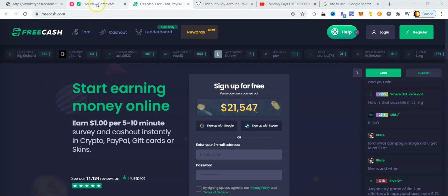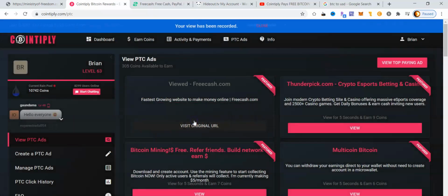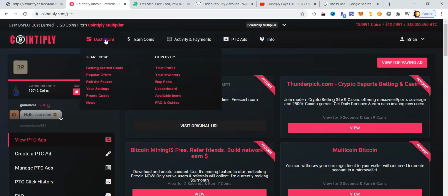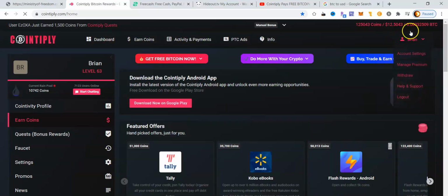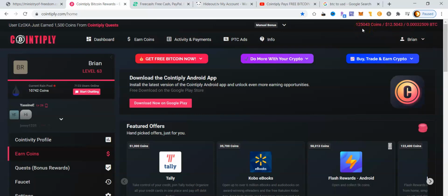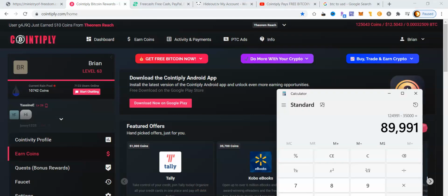All right. So as complete, I'm going to jump back over to the Cointiply site. Sorry. And then we'll go ahead and hit that verified item here. My item has been recorded. Go back there. Let's go back to the dashboard. And we'll see that I'm now at 125,043 coins. Now let's go ahead and cash that out.